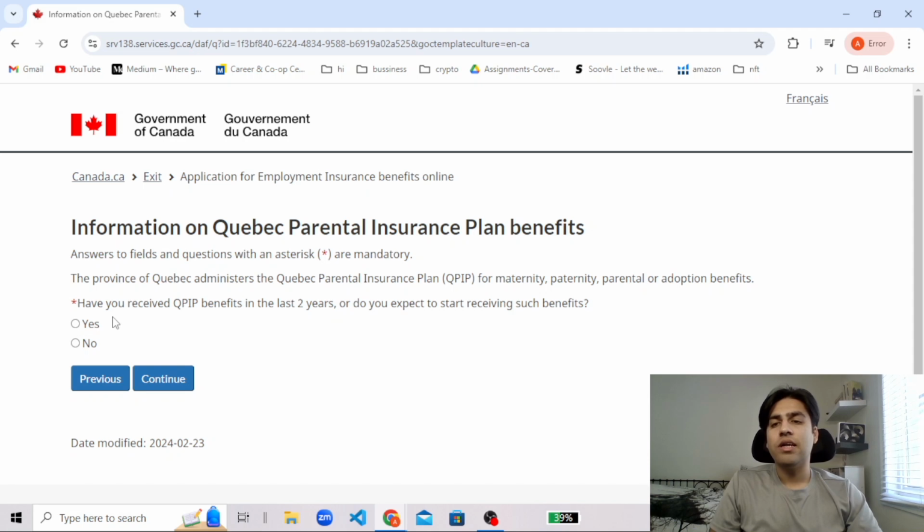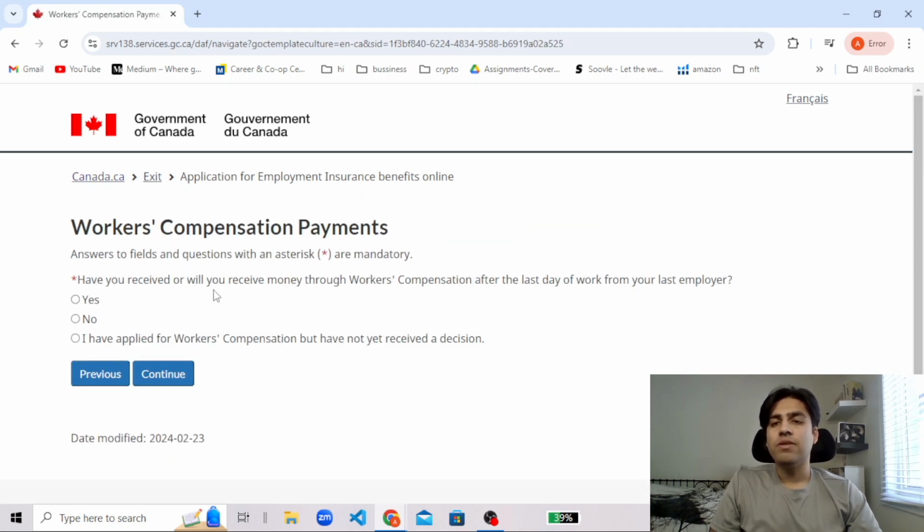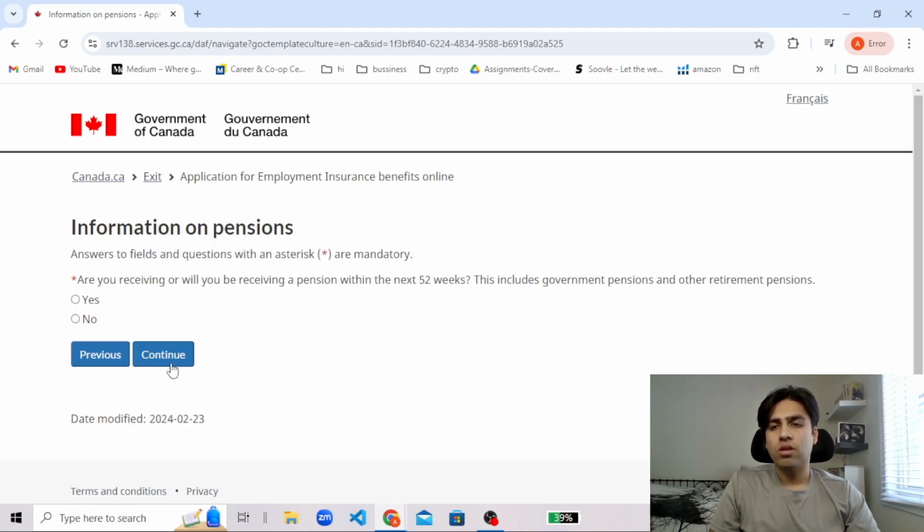If you live in Quebec, now they ask if you take any benefits from Quebec. Because I don't live there, I live in Ontario, so I didn't take any benefits, so I'll select no, continue. Have you received money through the workers' compensation on your last day of work from your employer? I did not, so I'll select no. Are you receiving or will be receiving a pension within the next 52 weeks? Not right now, it's only when you retire, so select no.